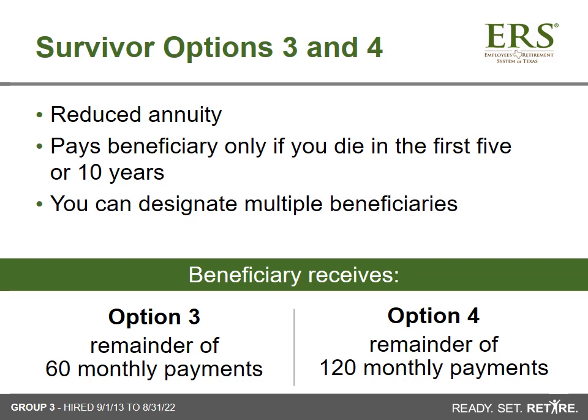With both of these options, you can choose more than one beneficiary. With option 3, your beneficiary would receive the remainder of 60 monthly payments, and with option 4, your beneficiary receives the remainder of 120 monthly payments. After the 60 or 120 monthly payments, there is nothing to be paid to a beneficiary.